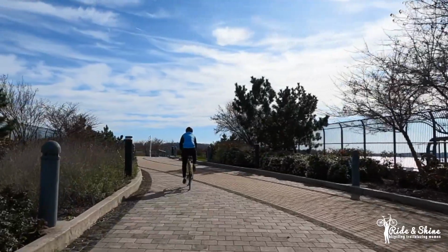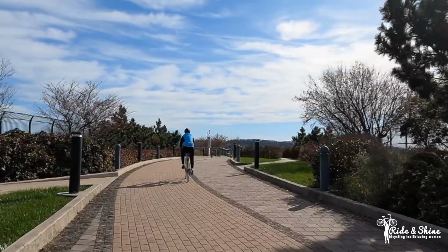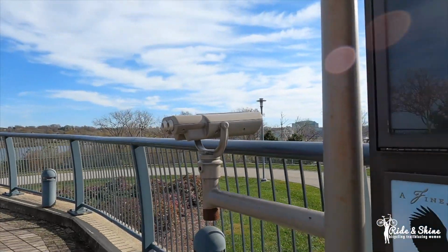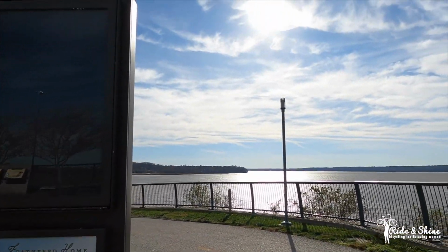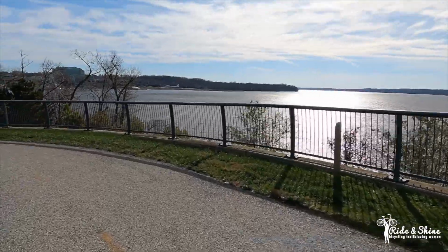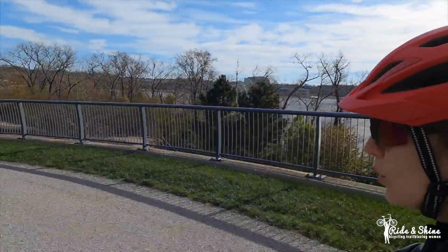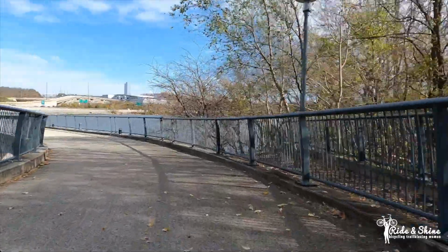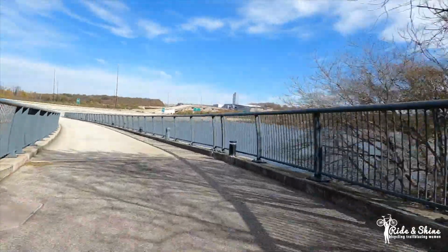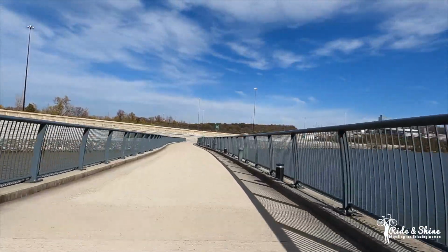All right, we're heading over to the National Harbor. Binoculars to eagle watch here. I don't know where they are. Looking for eagles. Woo! Nice path that brings us over part of the Potomac River. Wow. This is awesome.